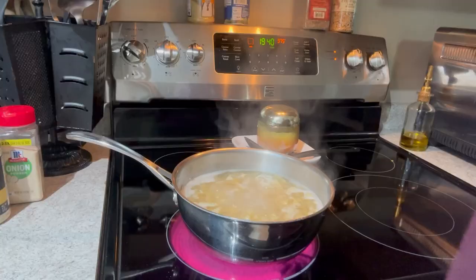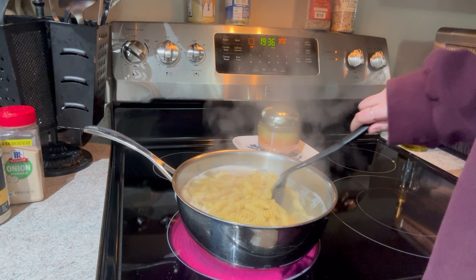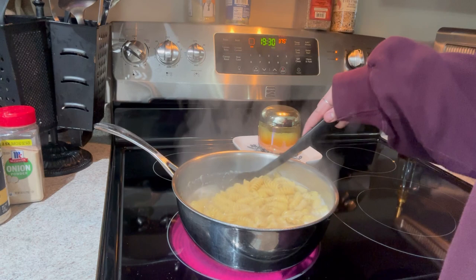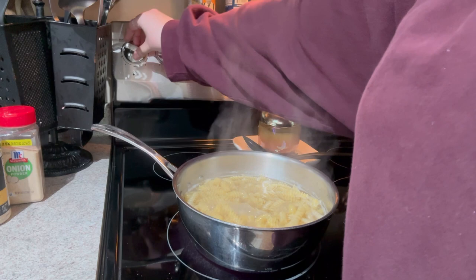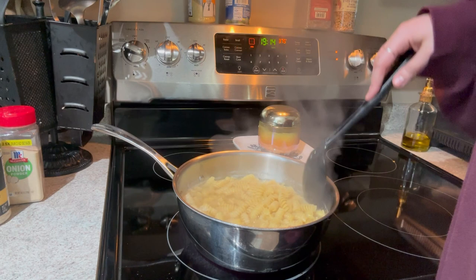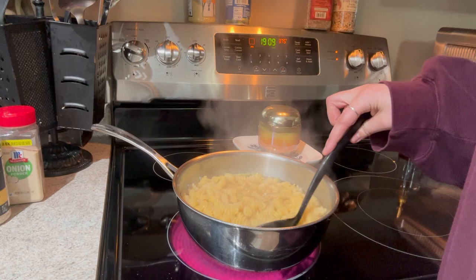All right, so back to the pasta. Gonna give it a stir. It's getting nice and juicy, if that's what you wanna call it. I don't know. The pasta is filling up nicely with water. I honestly might turn it up a little bit because I want it to cook just a little bit faster because I'm impatient. I want to get to the good part of adding in all the seasonings and then, you know, the best part, which is eating it. So I'm just going to give that a little good stir.